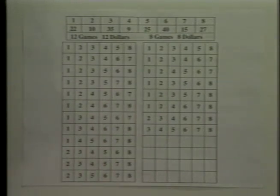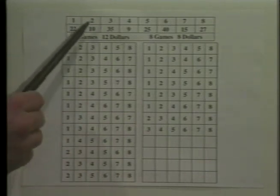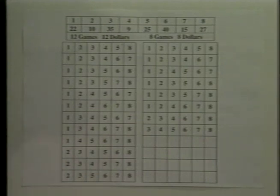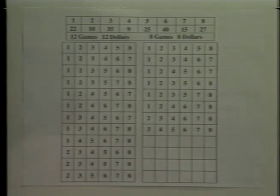Remember once again, when you're substituting the numbers, make sure that you're correct. Number 1 will always be 22. Number 2 will always be 10. Number 3 will be 35. 4 will be 9. 5 will be 25. And 8 will be 27. All the way down the chart.